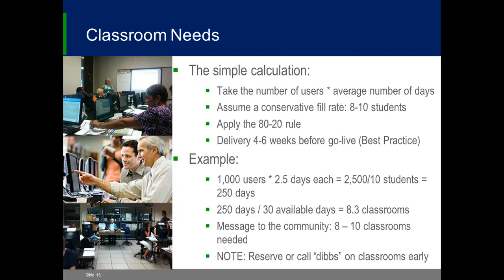All right, classroom needs. As part of your training or your learning strategy, you certainly want to figure out how many classes you need, or about. Again, we know it's an elephant, but how big of an elephant? This little calculation will help you. So in the example down here, we have 1,000 users who are going to attend 2.5 days of training each. So we have 250 days, and we have 30 available days because we're saying 6 weeks out, and obviously account for any holidays. So we need about 8.3 classrooms.